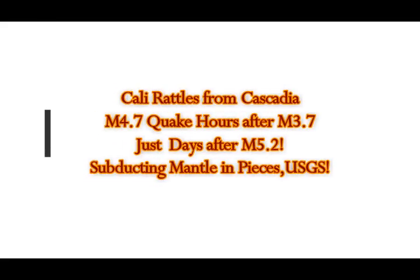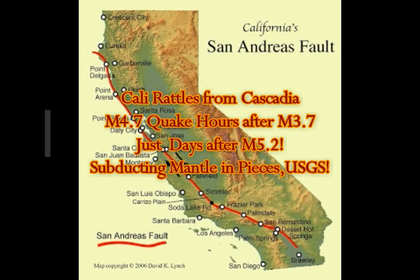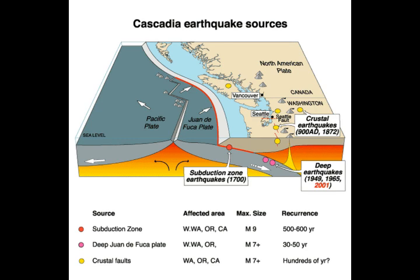California is rattling from the Cascadia earthquakes. We had a magnitude 4.7 quake hours after a 3.7 and just a few days after the 5.2, and we're having smaller quakes as well. These were the quakes that were bigger than 2.5 magnitude. Of course, we've had smaller ones in the area.